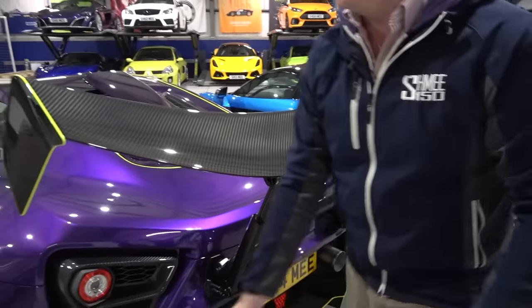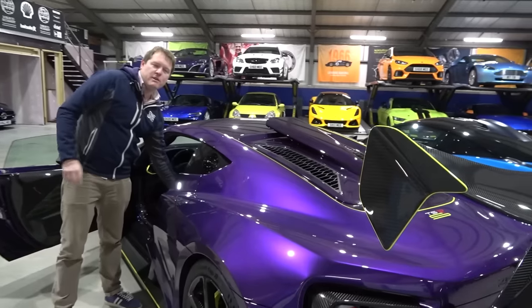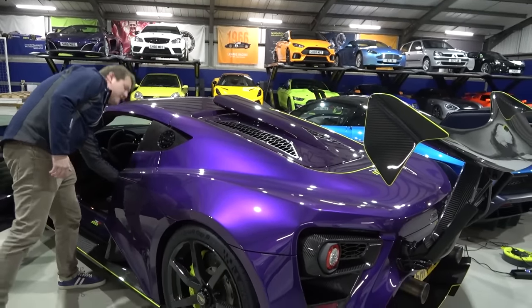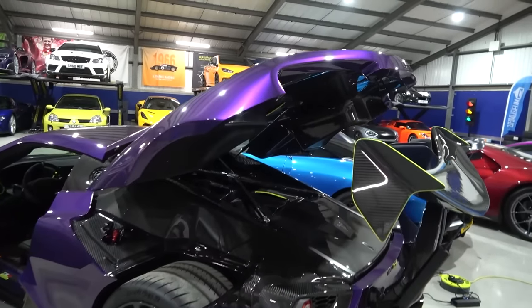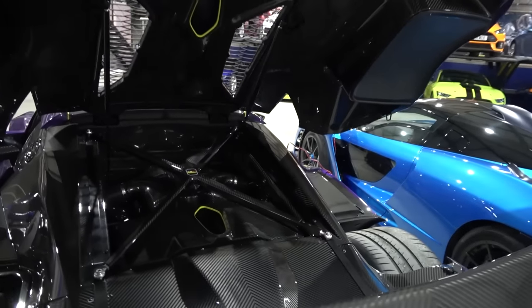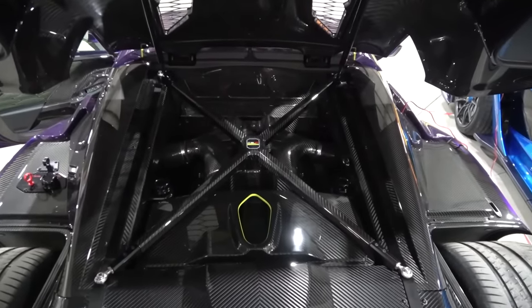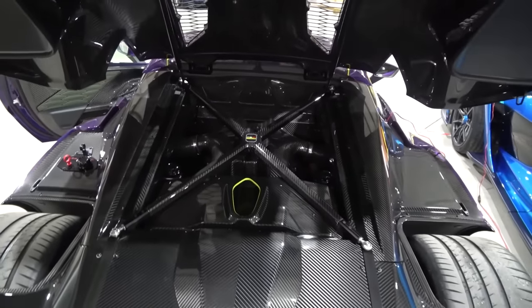Then I come round because behind the seat is a button, and upon pressing this button, I can just figure out where exactly that is. Brain block, there it is. Boom, up goes the entire rear clam to reveal a world of carbon. Back there, the mid-engined 5.8 litre supercharged V8, which, like I say, puts out so much power, it makes very little sense. F1 technology in the engine.